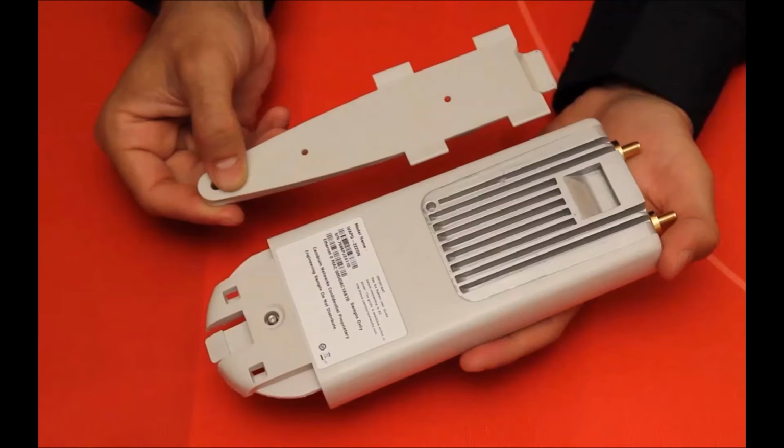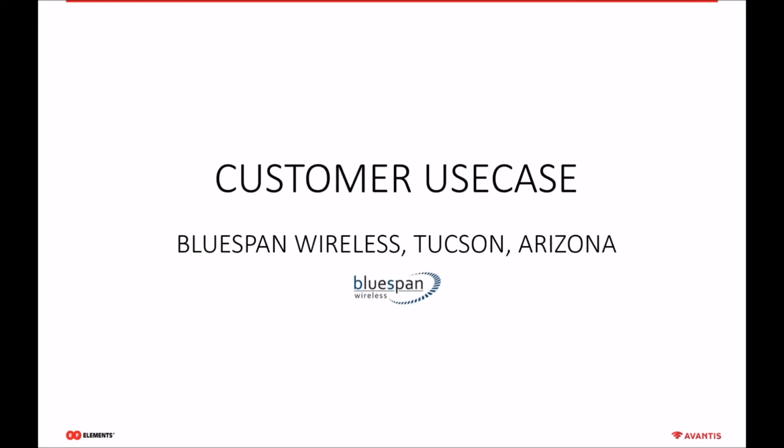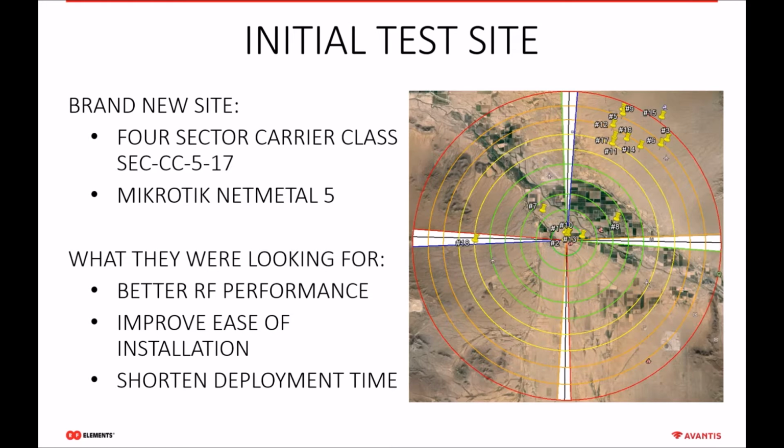This was about the models, but I would like to share with you one customer use case. The customer use case is from Blue Spam Wireless Company, which is a WISP in Arizona, USA. This WISP grows very fast. Their growth rate in the last year was 540% per year. So they decided to build a brand new site, and at this brand new site they used our sector carrier class antennas, the 17 dBi model, with MikroTik NetMetal radios.